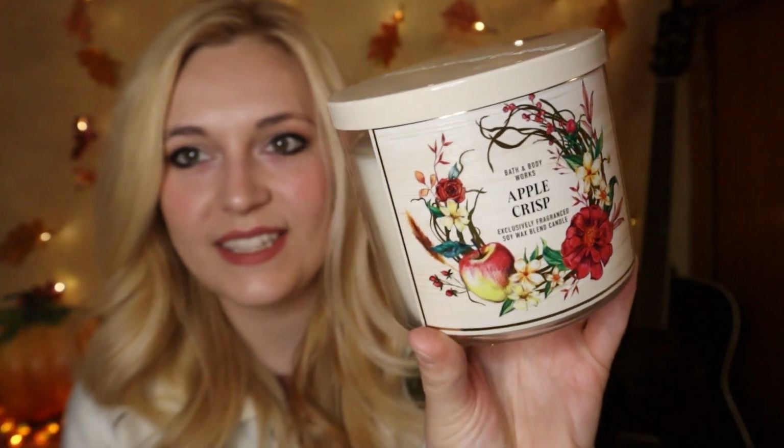It's mainly caramel. But smelling it cold, I'm finding that this is more of a softer version of a caramel apple scent than they've had in the past. This is the last one I picked up of that wreath collection that has the little wreaths there. Really pretty illustrations. We have Apple Crisp. This one has fragrance notes of caramelized apple, cinnamon crumble, and sugared oats.